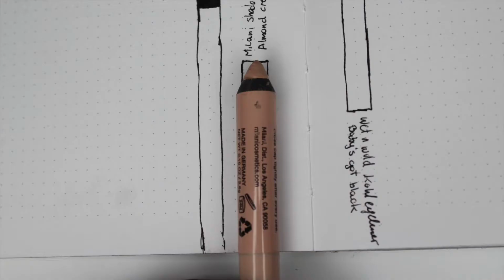Then I have my Milani Shadow Eyes 12 Hour Wear eyeshadow in Almond Cream. I'm wearing this on my waterline. I love it for the waterline. It's a beige colour that has more of that yellow undertone instead of pink one, and I find that that works best on my eyes. If you can hear any noise in the background, this is getting old. It's also from 2015, so I just want to try and use this up.